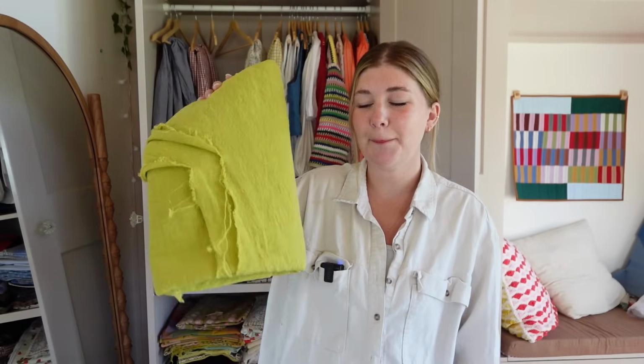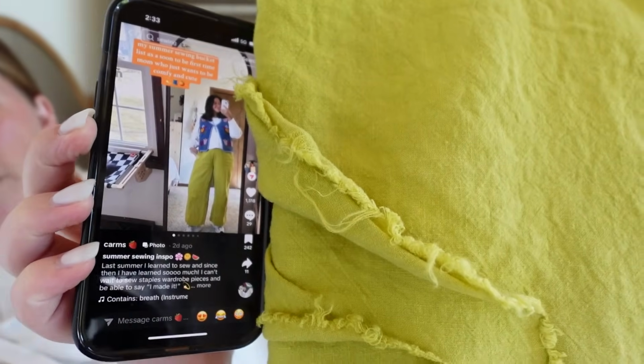I even went to try to find some to buy. And then I remembered I basically have a really similar color. It's not exactly the same. It's close enough that I would feel pretty silly if I bought it. What do you guys think? Is that close enough? I think it is.